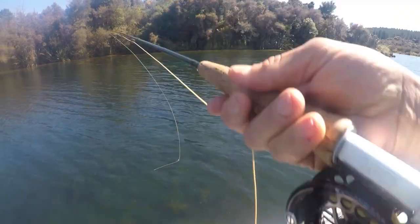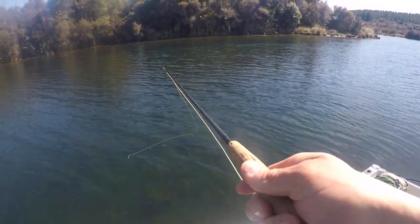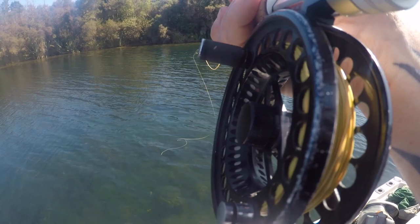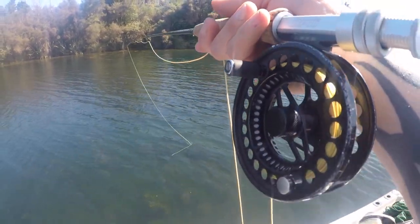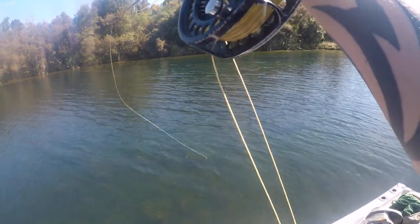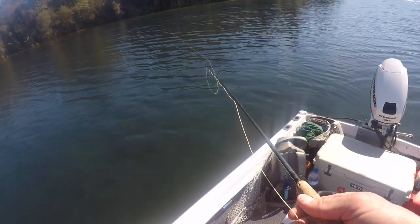Fish. Just working his way up that weed bed. Too late for me to make a cast in front of it from here, so I'm gonna try and keep an eye on it, but I've lost it already, and see if he does a U-turn and comes back.